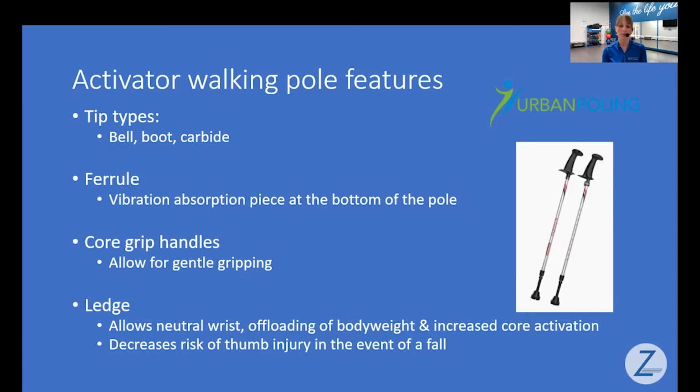I just happen to have the Activators here, but I do find for some people that having that ledge and being able to push down really is helpful. As a physio, I'm dealing oftentimes with people who are using poles to help reduce pain or increase stability. I find that ledge feature is quite helpful for that reason.